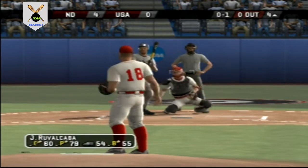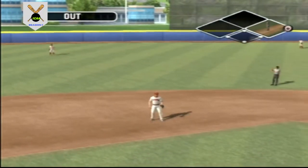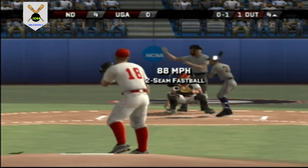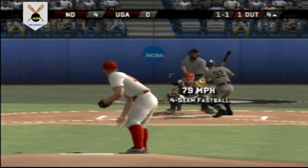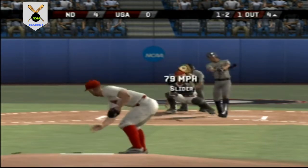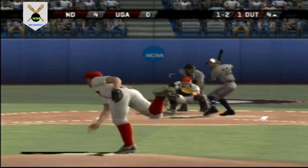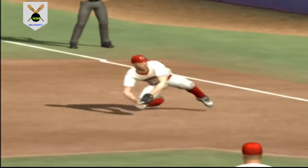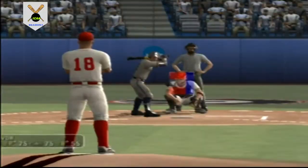Tried to check his swing and couldn't. One down in the inning. Johnson is now 1-for-1 at the plate today. 0-1. Ground ball to right, blocks it on the dive. Now two outs. Two gone.